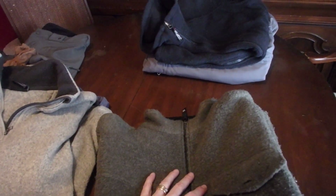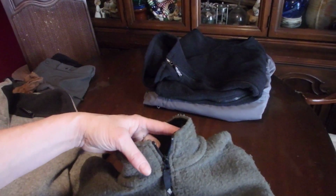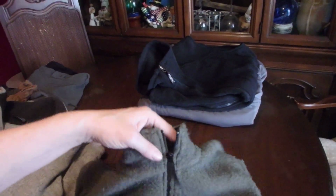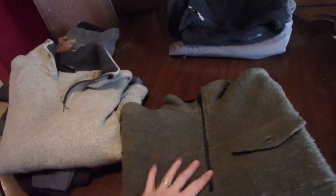Fantastic. Keeps me warm. I can zip down, which I love, to be able to cool off a little bit, to be able to vent a little bit. When you're out there in the cold getting sweaty, you don't want to overheat. So having those zippers on it, really important for me. If I don't have a 3/4 zip or a half zip, I'll put on a full zip like I did today. My hoodie today was a full zip hoodie.